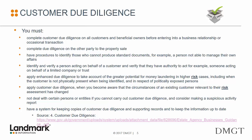You must apply enhanced due diligence to take account of the greater potential for money laundering in higher risk cases, including when the customer is not physically present when being identified, and in respect of politically exposed persons. Where you are identifying higher risk clients, you need to undertake and evidence that you have applied a greater level of check on them. This is known as enhanced due diligence.